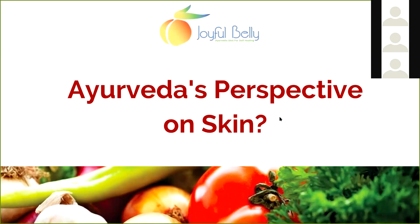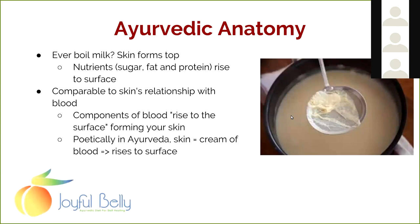All right, so Ayurveda's perspective on the skin. And I really love this metaphor, and I wish you could capture it in a really good picture, but this is the best we've got right now. The Ayurvedic model of skin is that it's comparable to the skin that forms on the top of milk when you boil it. If you've ever boiled milk and then you turn the stove off, just within a few seconds, you see this skin layer that forms on the top.